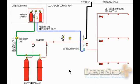We have lots of CO2 bottles accommodated inside a separate CO2 room. Usually it's nearby the steering gear room on the after part of the ship. So let's see the operation of the system and the major components we have.